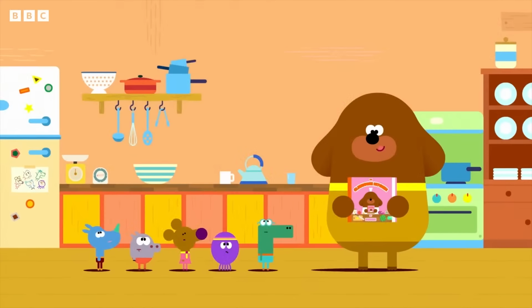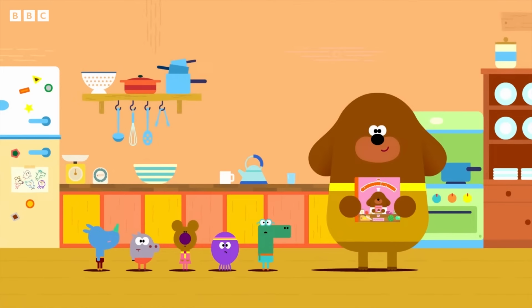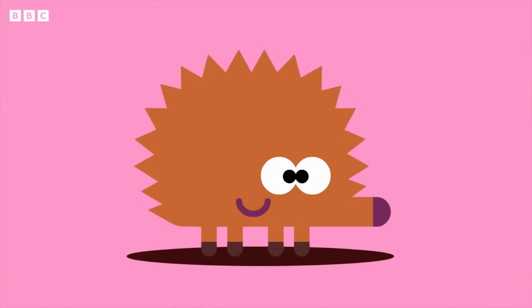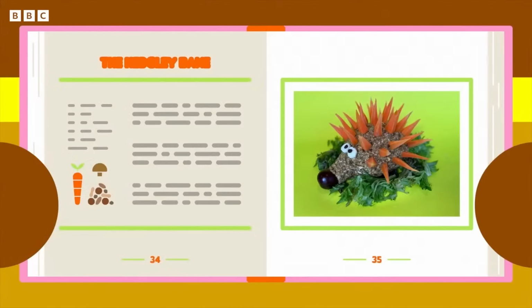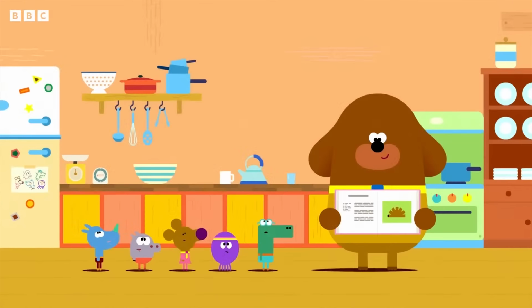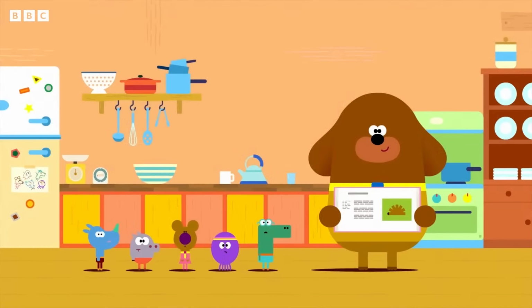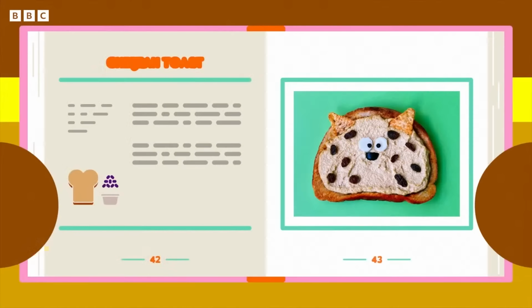But what is a recipe? A recipe tells you how to cook food. What food? Well, you can decide, squirrels. Maybe the Hedgley Bake recipe. Inspired by me. A nut roast topped with carrot spikes and leafy trimmings, slowly cooked over 4 hours. 4 hours? That's ages! I like to take things slow. Maybe something quicker then, like cheetah toast made with hummus and raisins.